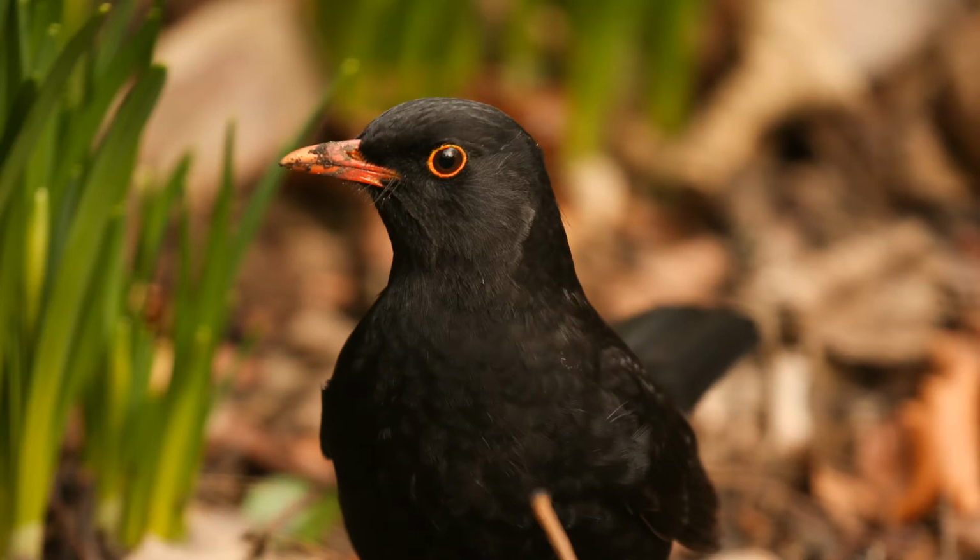I read that the reason the robins and the blackbirds start the dawn chorus earlier than the other birds is because they have a bigger eye. It makes them more sensitive to light, so they can sense the coming of the dawn light sooner than, say, other birds with smaller eyes.